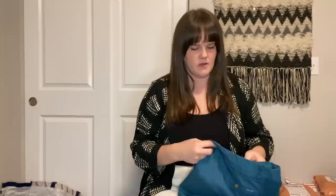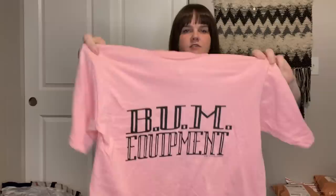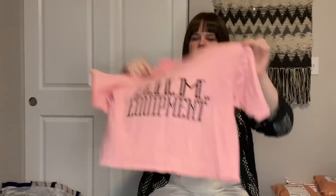I'm projecting maybe like 25 for these guys. Cha-ching! This was too fun to leave behind. It's just a vintage bum equipment, like a crop top, cute little crew neck. And it says 1991 down here. Whoop, whoop. So it is true vintage. So cute. Too bad I didn't get this listed before Halloween, because this would have been a really great 80s costume. I have that listed at 20, I believe.